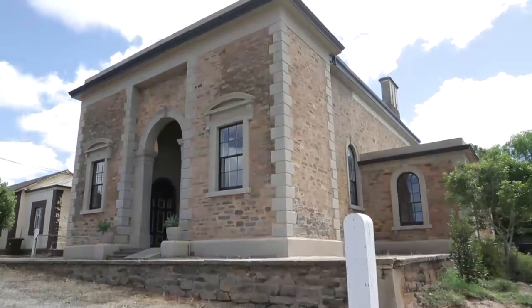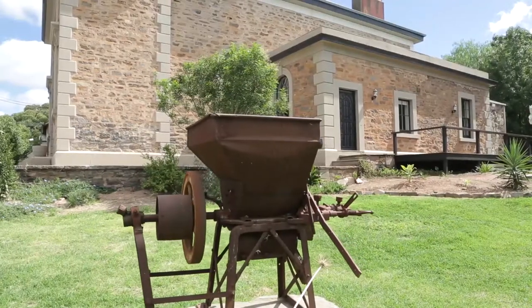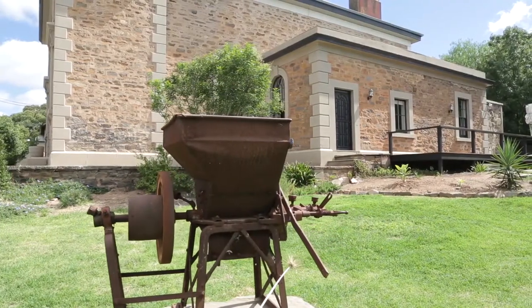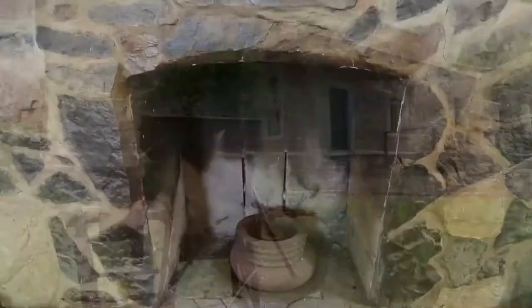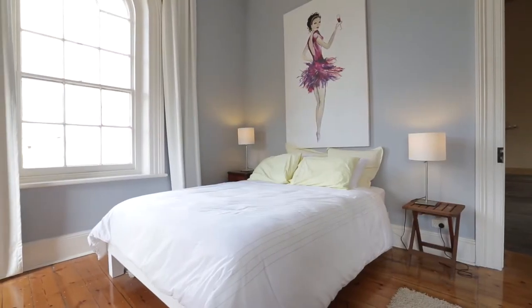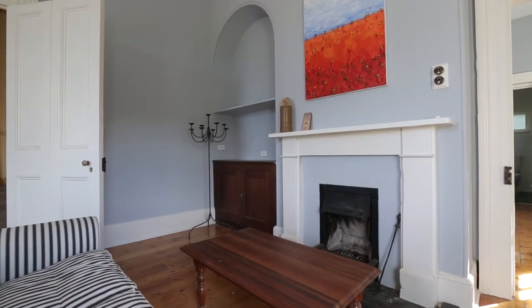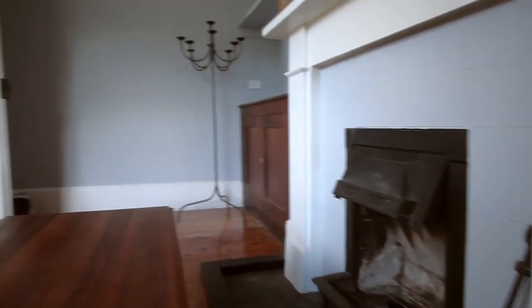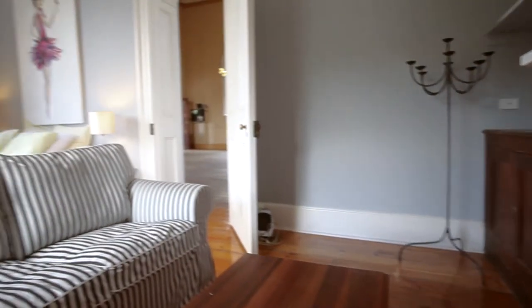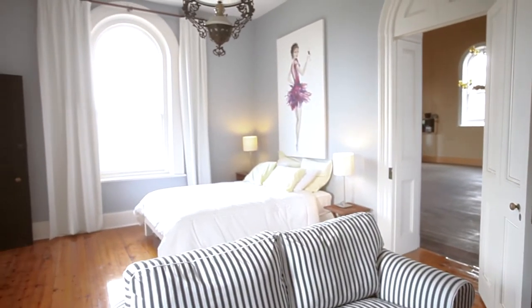Ray White Barossa consider this a true privilege to introduce this most historic and unique property for sale. Built in 1866, this former courthouse has been lovingly restored and renovated over the past 7 years. An elegant master suite features stunning polished floorboards, beautiful windows, doors, and open fire.